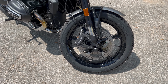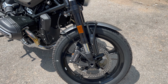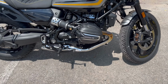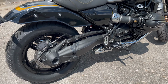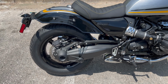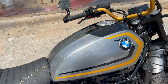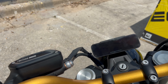It's got a 19 inch front tire, upside down forks, twin discs, and a single disc in the back. It's got ABS and dynamic traction control. And it is a standard boxer engine, as you can see there, and with the shaft drive, which is very low maintenance. I have the shaft drive on my RS, which I love. And boxer engines, what's not to love? The fuel tank here is 3.7 gallons and this cool little digital display.